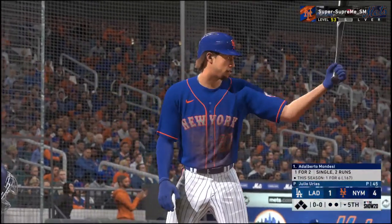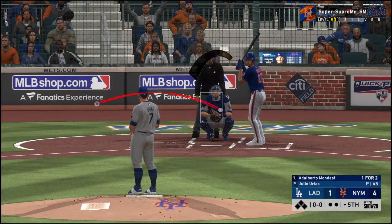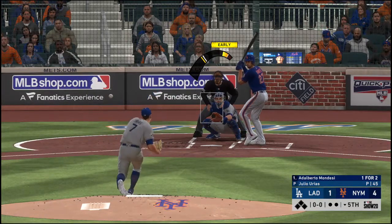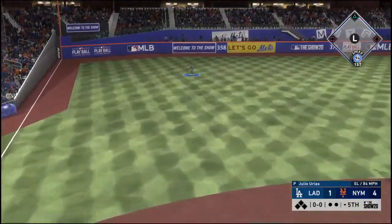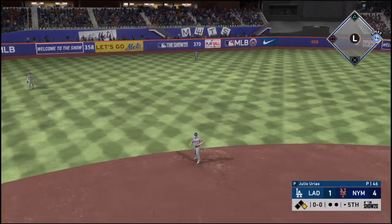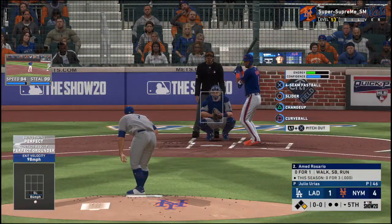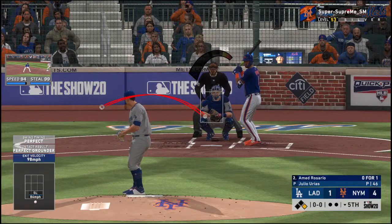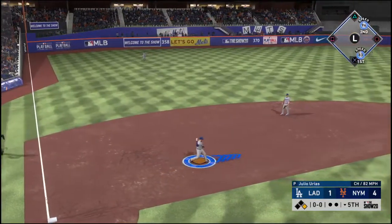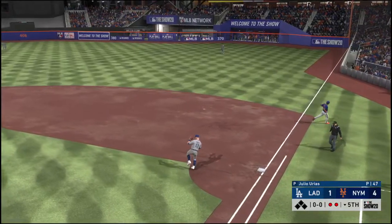Next up for New York, Adalberto Mondesi, 1 for 2 in the ball game thus far. Shortstop, number 27. And now a pitch on the way. And there's a line drive base hit to left field. So the leadoff man reaches in their half of the 5th. Third baseman, number 1, Amed Rosario, into the box now, as he'll send a ground ball down to third. One there, over to Muncy, and they double him up.